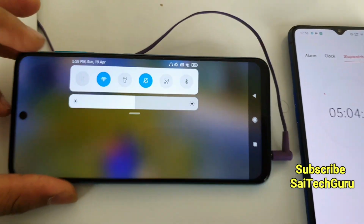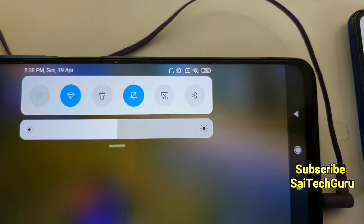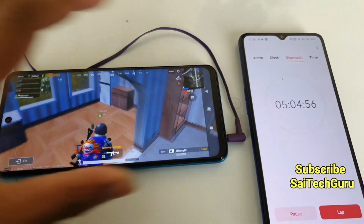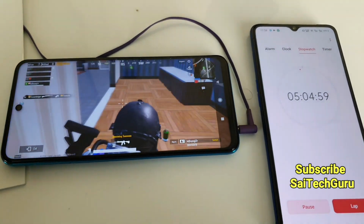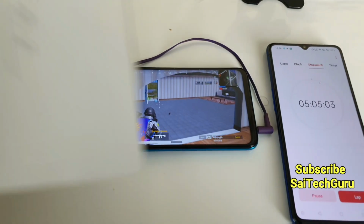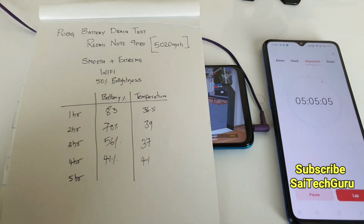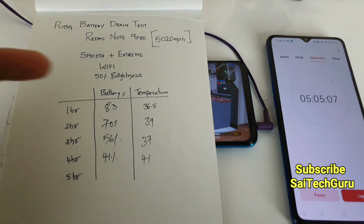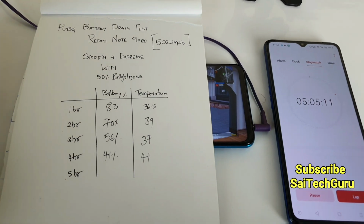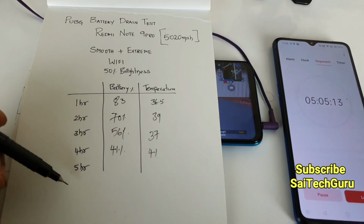So let me show you the battery percent, friends, how much it is. 25%, friends. Right now I have played continuously for 5 hours, and the battery just dropped to 25%. So overall the battery backup is pretty good, considering it has a 5000 mAh battery. Initially I thought it was not going to survive 4 hours, but definitely now it's going to survive maybe the 6 hour mark as well.